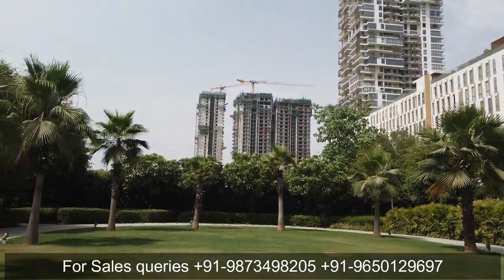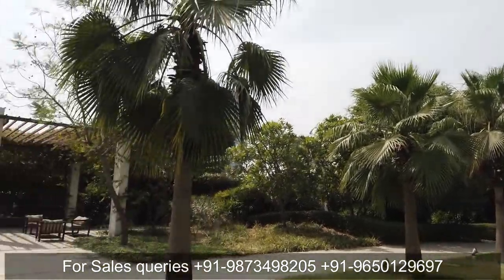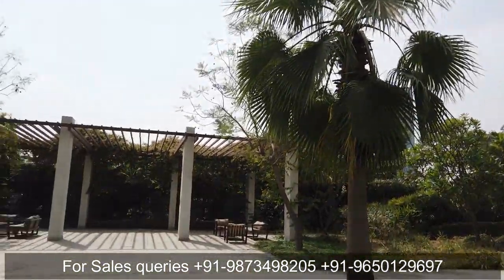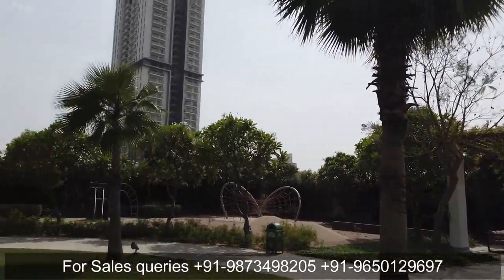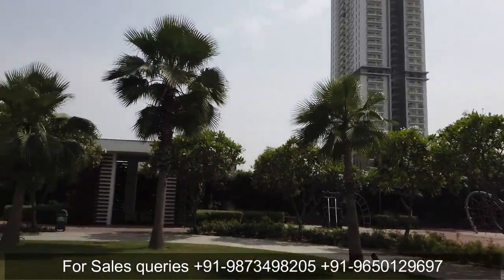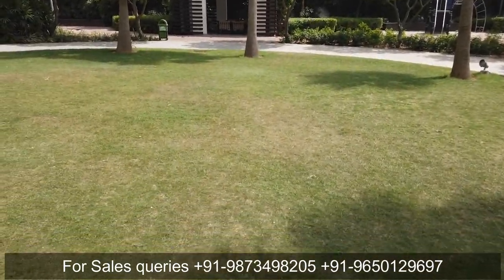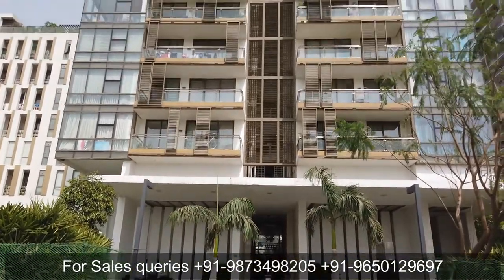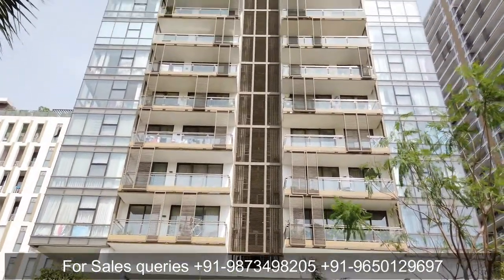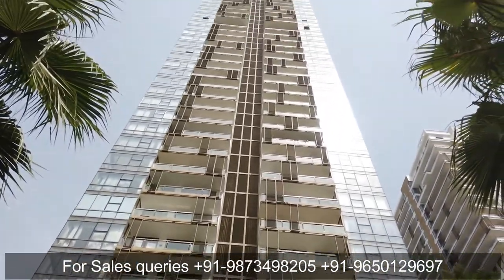Golf Estate offers a rooftop jogging track, eco-friendly green landscape design, large and open balconies, and a world-class clubhouse that is loaded with all the world-class amenities that you expect to have in a world-class luxury township. All the towers at M3M Golf Estate have a double height lift lobby and a waiting lounge to entertain your guests.